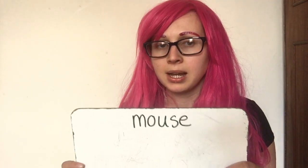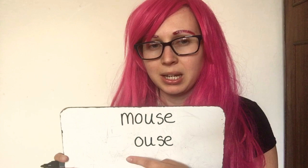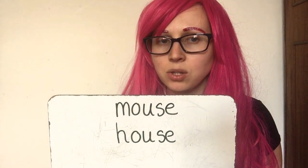I'm going to write some down for you. So we have mouse. Why don't you start off by writing mouse? I'll write it as well. Now underneath I'm going to write the rhyme part of the word. The rhyme part is ouse. Now let's have a think what sound we could put at the beginning of ouse to make a word. How about this one? If I put an h at the beginning, it makes the word house. Okay, let's write the rhyme part again.